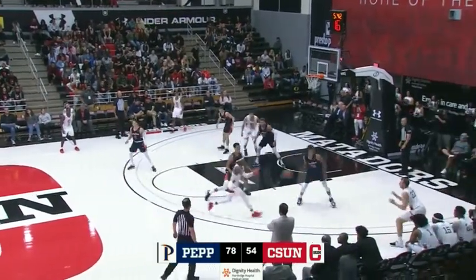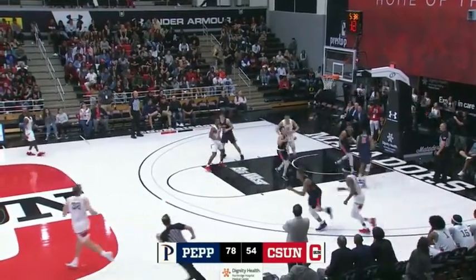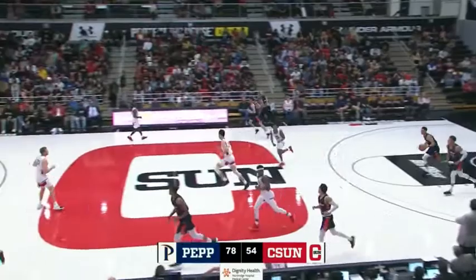CSUN trying to scratch back into this one. Right side, Herrick, right wing, long two, no. Bounces to the right, defensive rebound, Keith Smith for Pepperdine.